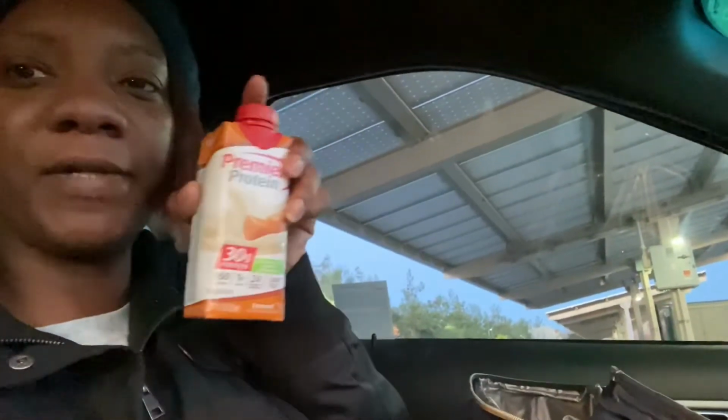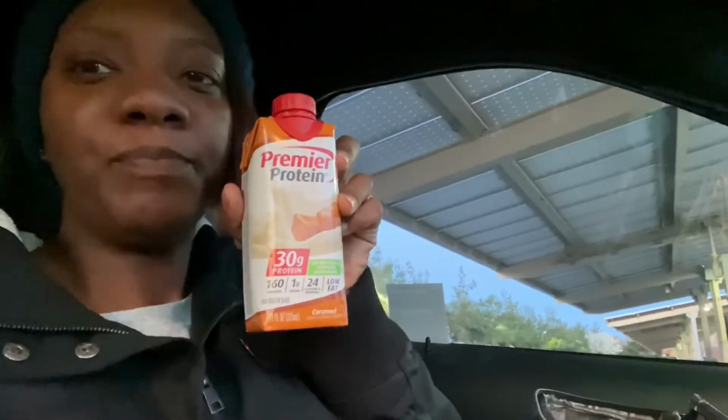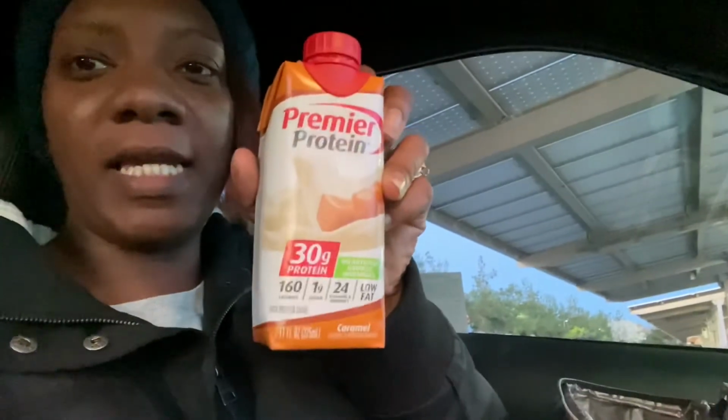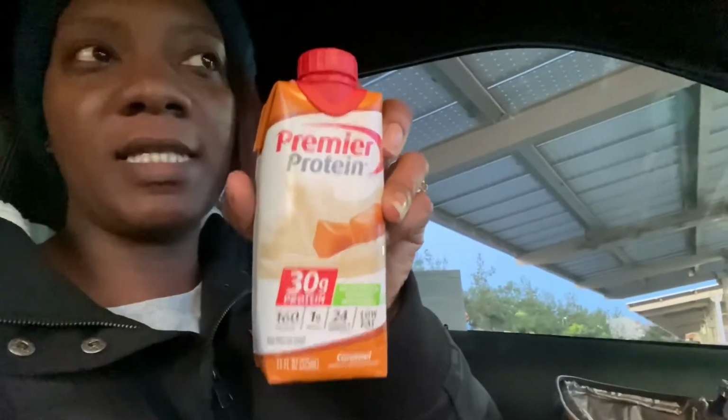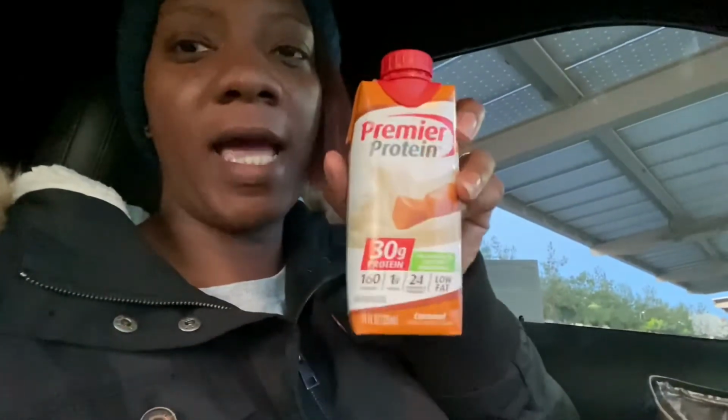And then I usually have two or three of these bottles of water. I also drink this in the morning. I mix this with my coffee, and this is in caramel. I believe this is 2 points. So this is what I have for breakfast.